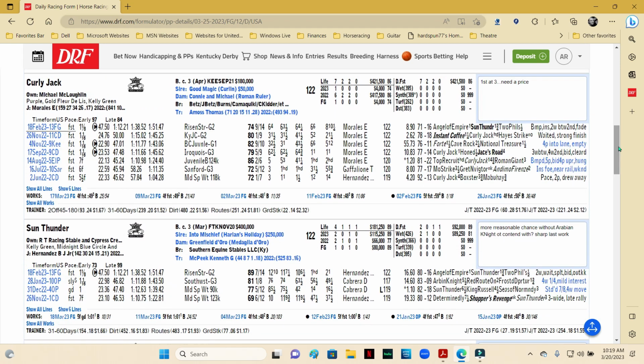Curly Jack is one of the classic variety. We've talked about it before. I think he's a plateauing 3-year-old. His Beyers seem to be mired in the 80s. He doesn't seem to be moving forward. And in that last race in the Risen Star, that was pretty much a disaster. Nothing really went terribly right for him. There were a couple of question marks or red flags for me.